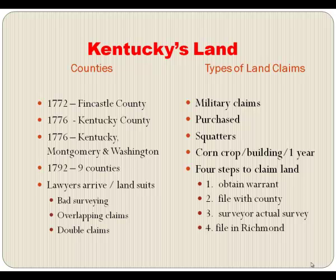In 1772, we had been known as Fincastle County, part of Virginia. In 76, of course, George Rogers Clark talked to the governor and got us to make us a county on our own. We were then Kentucky County. Virginia was claiming us. But by the end of the year, they'd split Kentucky County into 3 counties.